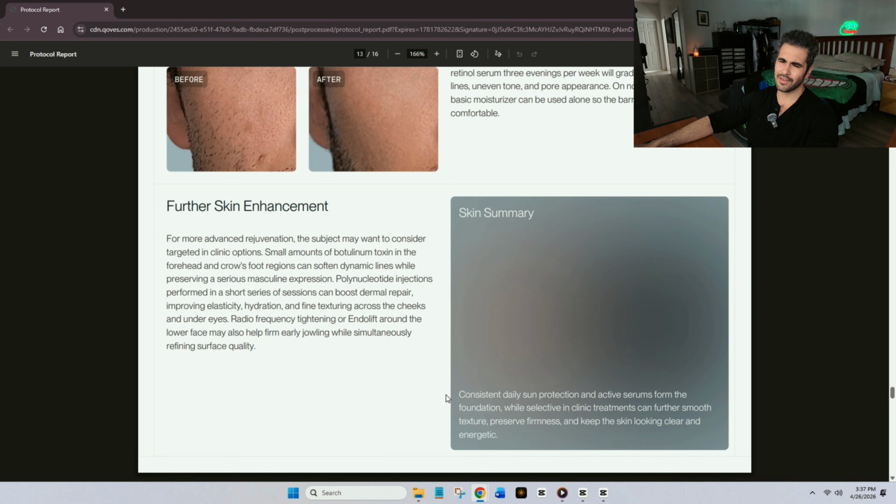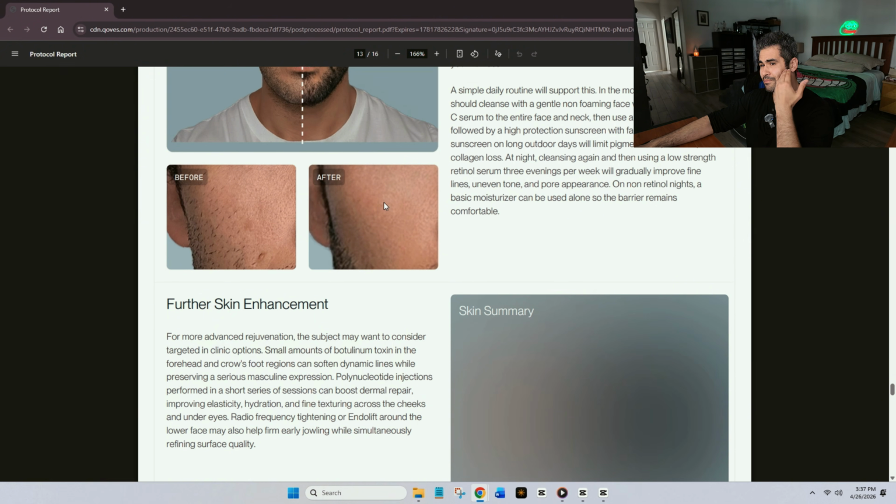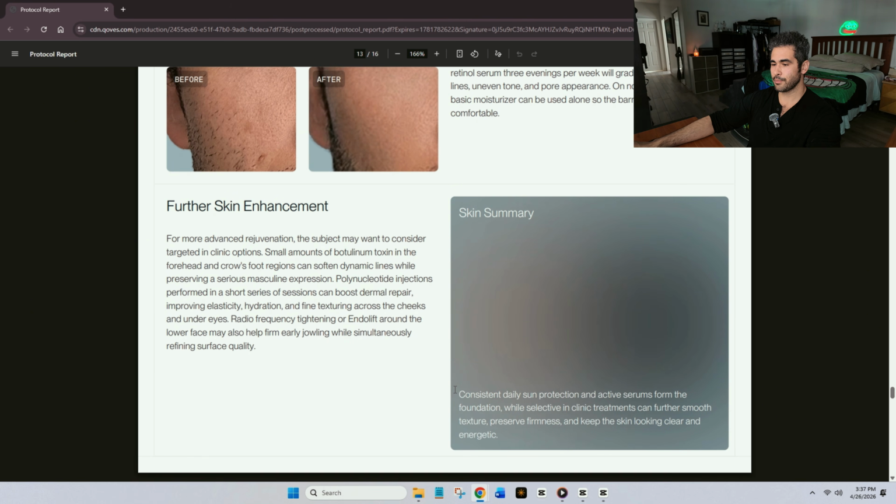And it's interesting. I don't like cleaning up the beard. I think it actually looks good when it's a bit messy like that. Definedness, at least in my eyes. I know I've seen some dudes who are able to pull it off. All right, they're saying, hey, dude, some sun protection, active serums, smooth your skin.